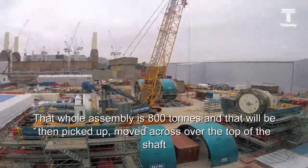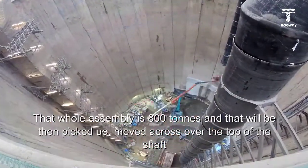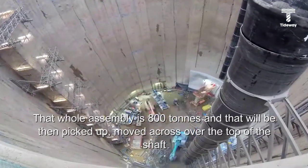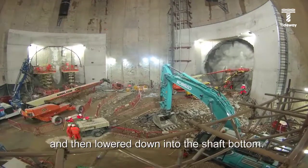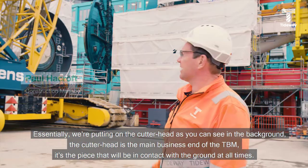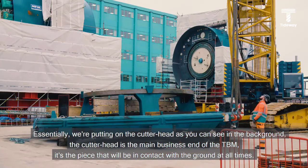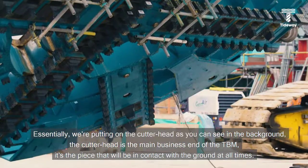That whole assembly is 800 tons, and that will be then picked up and moved across over the top of the shaft and then lowered down into the shaft bottom. Essentially we're putting on the cutter head, as you can see in the background. The cutter head is the main business end of the TBM. It's the piece that will be in contact with the ground at all times.